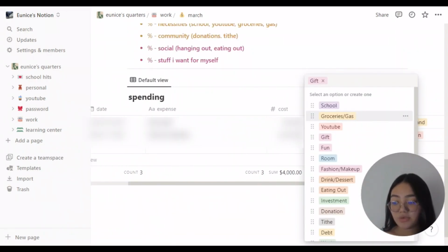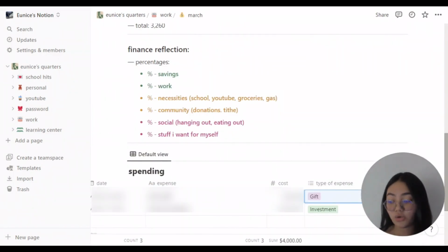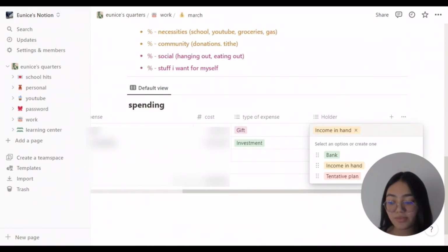For the type of expense, we have the options savings, work, necessities, community, social, and my wants. It's also easier for me to identify which is which because it is color coded. For savings and work, we have the color green. For community and necessities, we have orange and pink for my wants. For the holder, it's where your money came from that you used for purchasing. It's either income in hand, bank, or it's still a tentative plan.